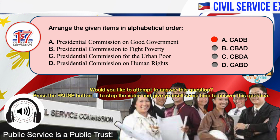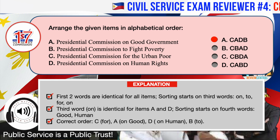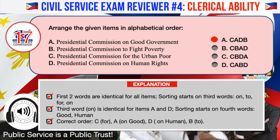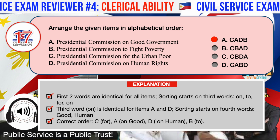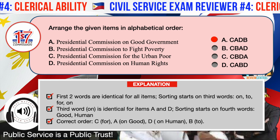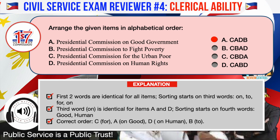C, A, D, B. The first two words are identical for all items, therefore, we should start sorting using the third words, which are on, to, for, and another on. The third word, on, is identical for items A and D, so we should sort the next words, good and human. Therefore, the correct order should be C, A, D, B.